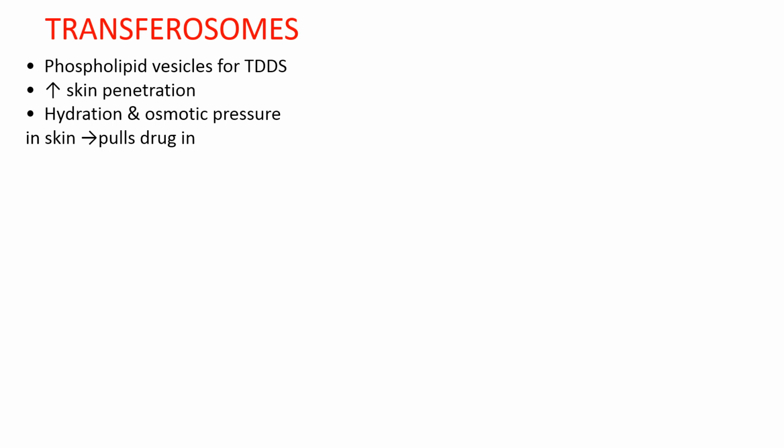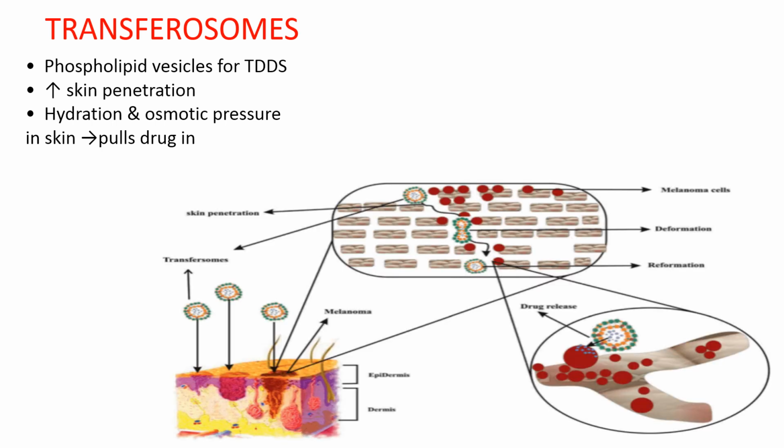Because of their increased hydration and osmotic pressure, they are able to penetrate properly into the skin, and they are also able to pull the drug inside the skin or through the skin. Now, this is the way transferosomes act. Suppose these are the transferosomes and these are our various stratum corneum cells with the staggered configuration. The transferosomes are able to pass through the intercellular gap, or they are able to dissolve the phospholipids present here, and they are able to migrate through this gap and deliver the drug at the site of action.